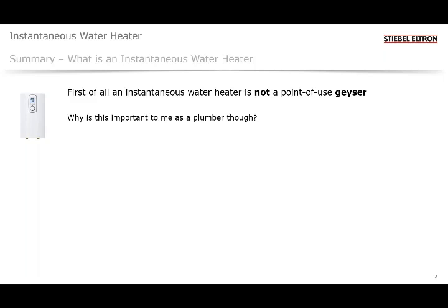The reason for this, and also why it is important for you as a plumber, is when we get to the safety of the system. So when it comes to safety, you will realize that the instantaneous water heater has no storage. So there's no storage, so no SANS 151 is required for the installation. So this might alleviate a few things, but on the safety side, let's run through a few of the points. So there is no storage.